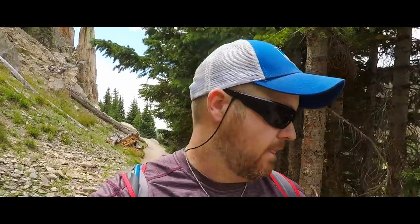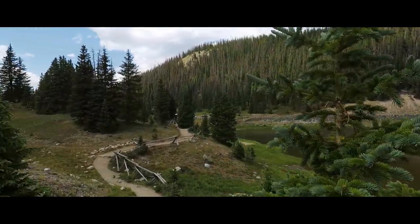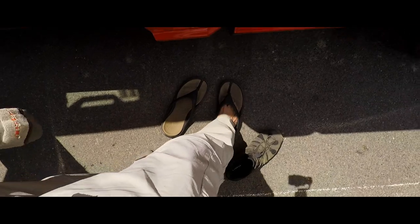But yeah, I'm gonna make it back to the truck. I'm gonna go over Trailridge Road, and then off to Moraine Park. I'm gonna set up camp for a few days. So we'll see ya. All right, back to Poudre Lake. Last little stretch. All right, so that was Mount Ida. We'll see ya. Feels so good.